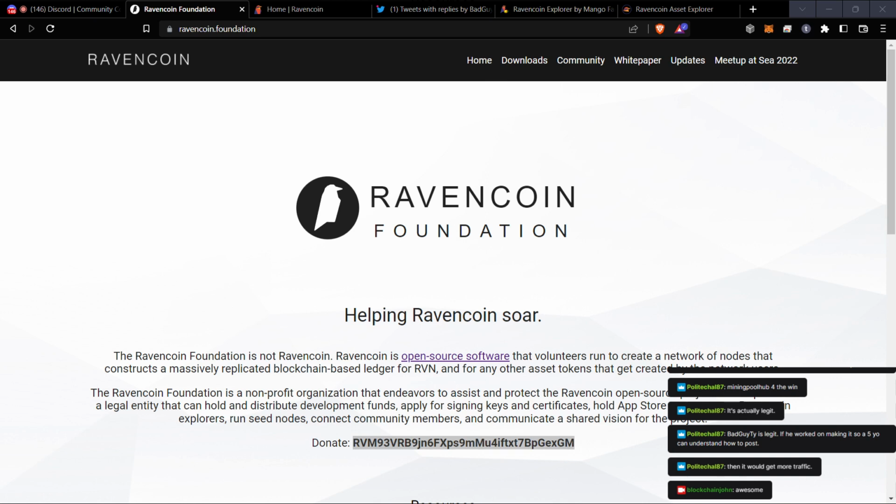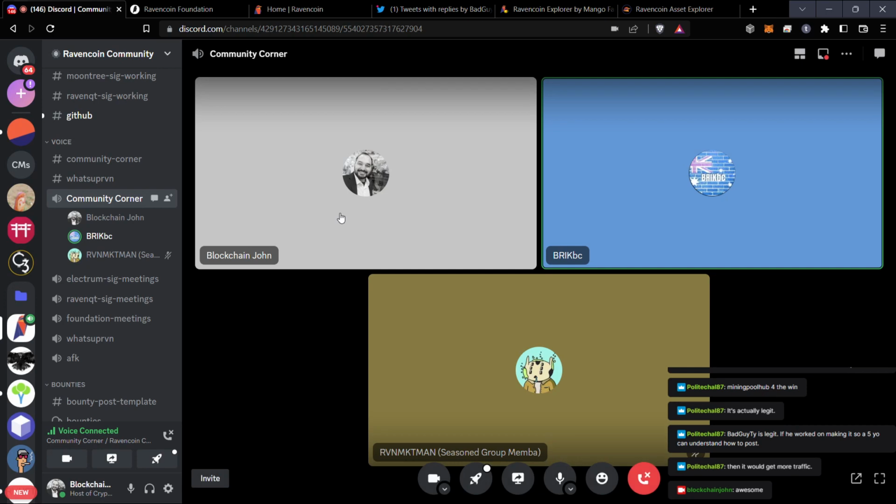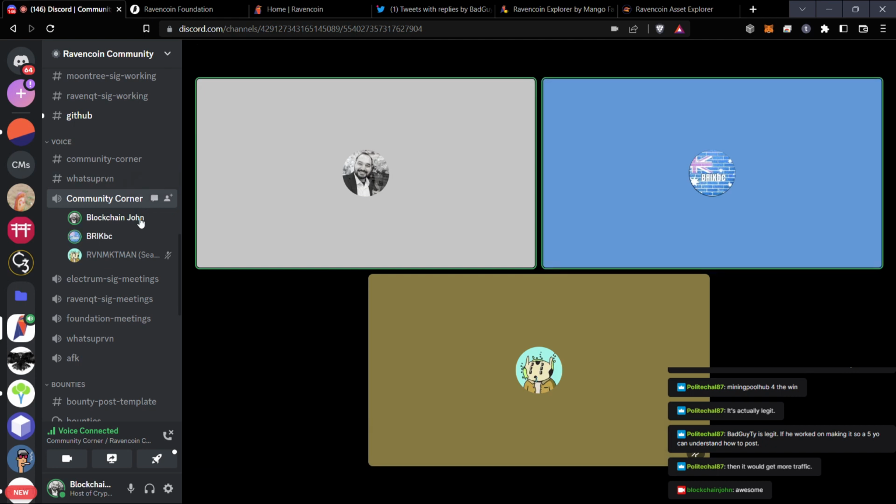So we tokenized Australian real estate properties, focusing in Brisbane, Gold Coast, and Sunshine Coast. Our Dolphin property, which is on the Gold Coast, that's the one we minted late last year. It is historically on the Ravencoin blockchain the first real estate property to go live that people can actually buy into.